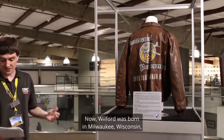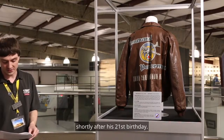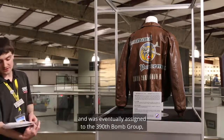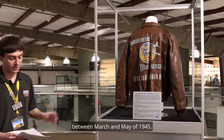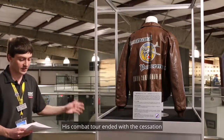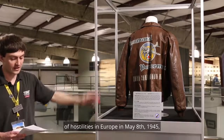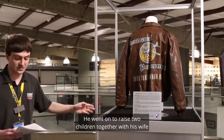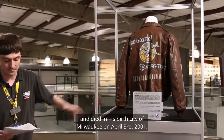Now, Wolfert was born in Milwaukee, Wisconsin, August 17th, 1920, and married his wife, Dorothy Rose Hauser, shortly after his 21st birthday. A few years later, he enlisted in the U.S. Army and was eventually assigned to the 390th Bomb Group, where he flew 21 sorties between March and May of 1945. His combat tour ended with the cessation of hostilities in Europe on May 8, 1945, and he was honorably discharged 6 months later. He went on to raise two children together with his wife and die in his birth city of Milwaukee on April 3, 2001.